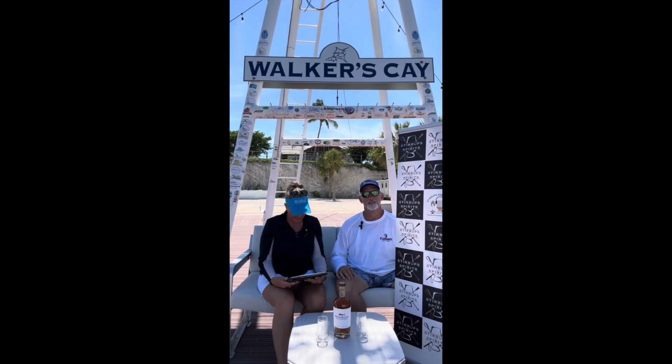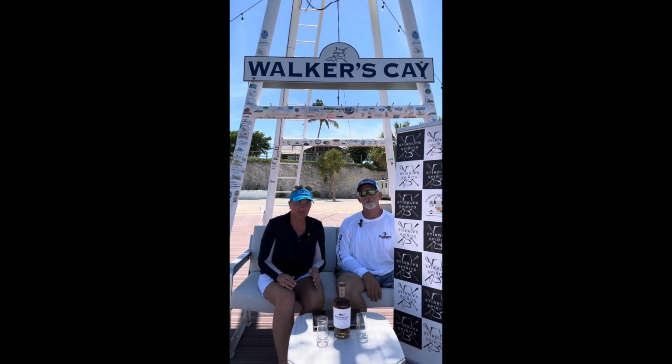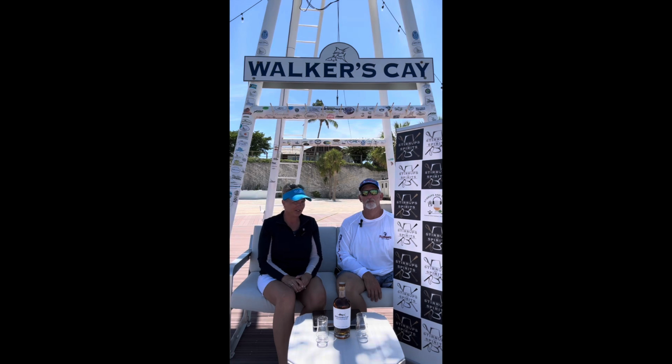Just to give you an idea here, it is handcrafted, sourced at Green River Distillery in Kentucky. So it's not actually made in the Bahamas, but who cares? Mash bill is 70% Kentucky corn, 21% winter rye, 9% malted barley, and it's distilled at 90 proof. They recommend drinking it on the rocks, straight, or in your favorite cocktail.